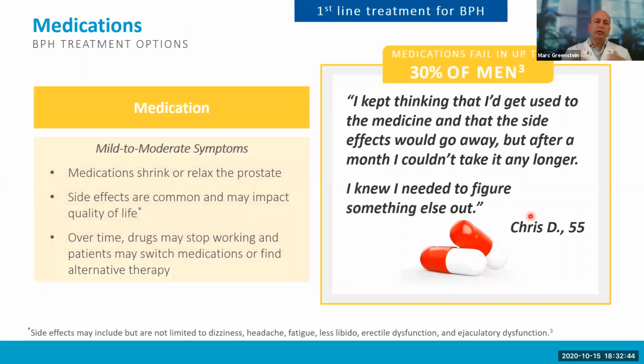Let's shrink them. Let's relax the prostate. Let's shrink the prostate. So like I mentioned, tamsulosin, which is Flomax, silodosin, which is Rapaflo, alfuzosin, which is Uroxatral. Those are some examples. Those relax the prostate. And so the prostate's a gland. It's got little muscles inside of it. And those muscles relax. The bladder squeezes better. They empty the bladder better. And the symptoms start to get better.